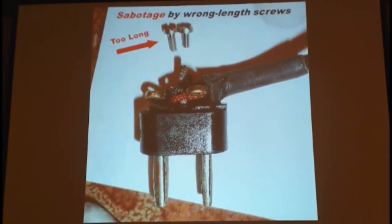We found some screws that were too long that pushed down and clamped the wires to the pins. Normal screw length is this. This is a too long screw, and that screw is not going to compress the wire enough to make a reliable contact, so you get an intermittent contact in there.